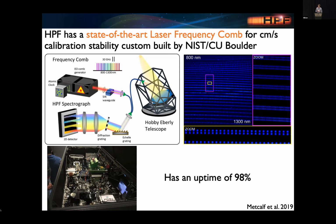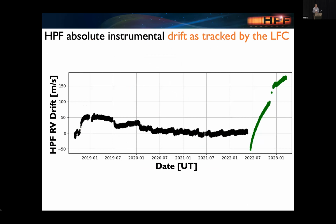It has an uptime in excess of 98%, which allows us to do robust drift monitoring as a function of time. So let's take a look under the hood at what the drift of HPF actually looks like as revealed by the comb. Here I'm showing the HPF absolute radial velocity drifts from 2018 to pretty much today in two separate RV drift chunks. Let's take a look at the first one in black.